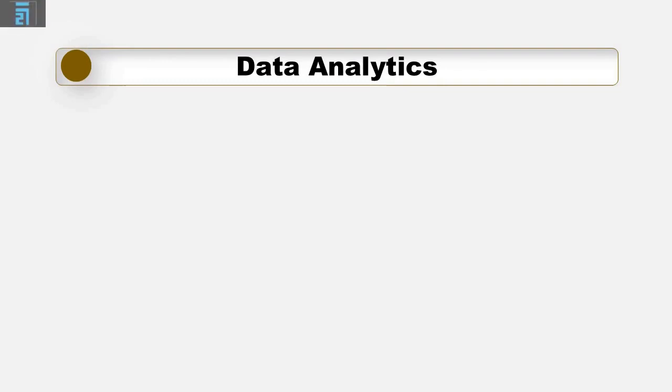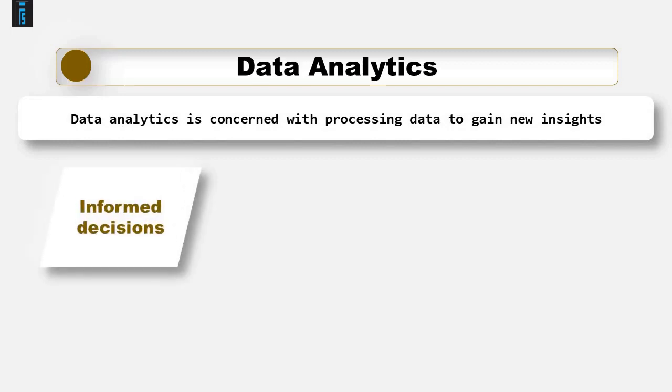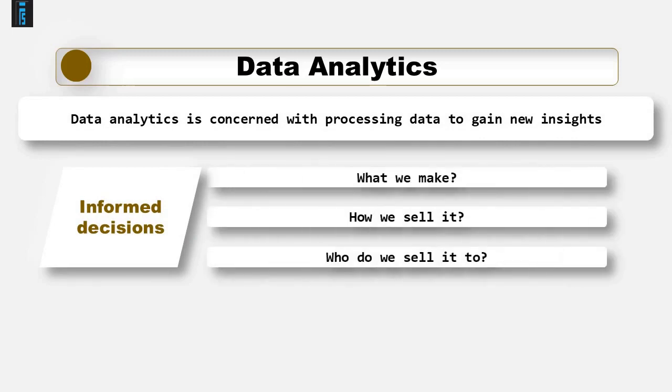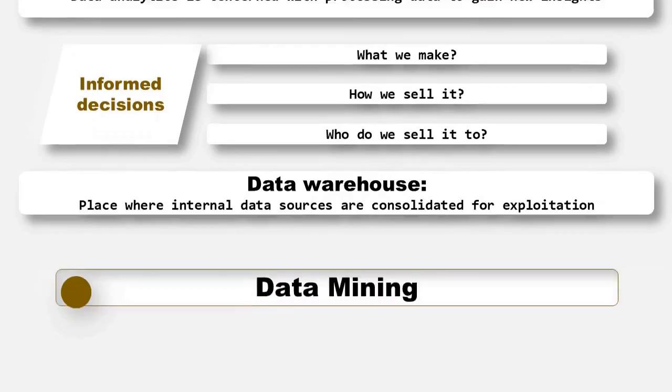Data analytics is concerned with processing data to gain new insights that hopefully can be used to inform decisions in the organization. It may inform decisions to what we make, how we sell it, and who we sell it to, for example. This is not a new idea. Even before the days of big data, organizations were exploiting their internal data resources by consolidating them into one place, known as a data warehouse, and analyzing it to their advantage.